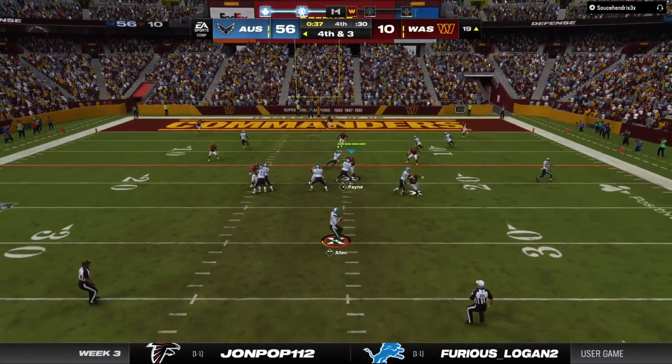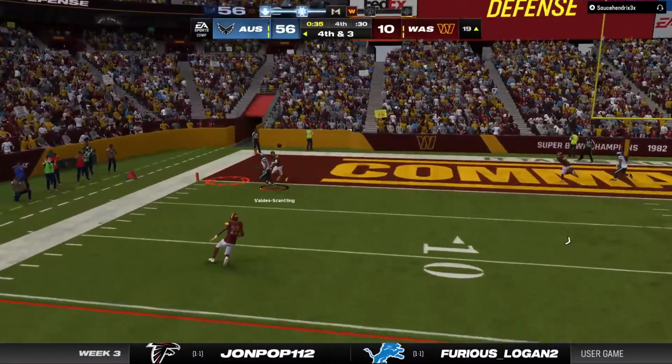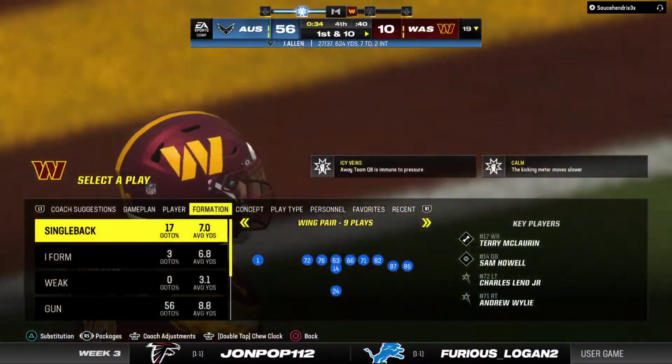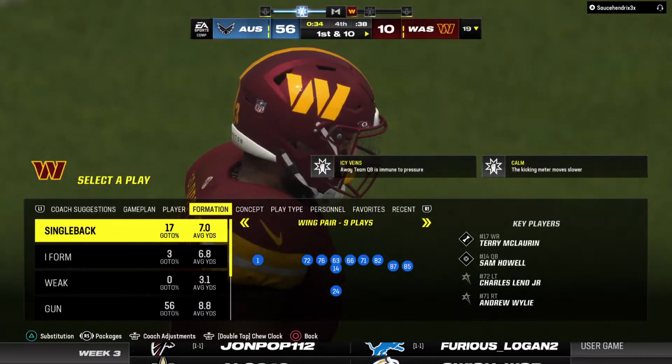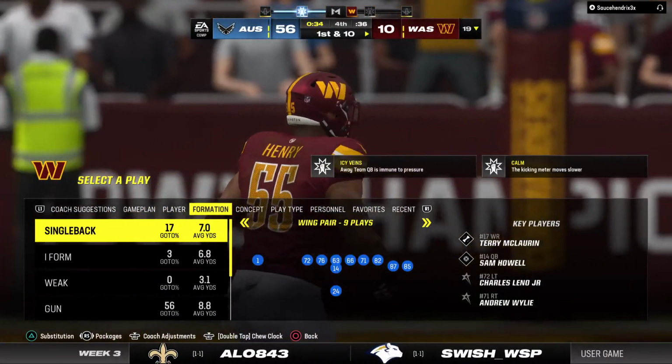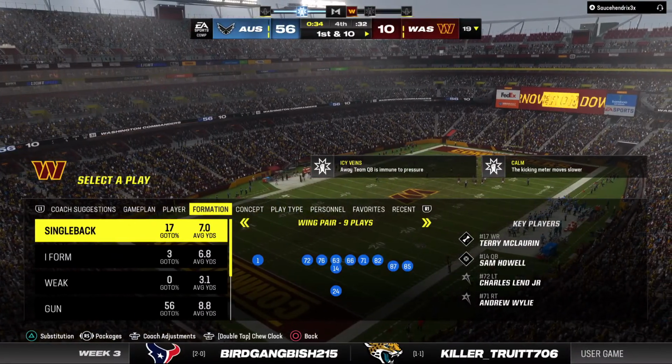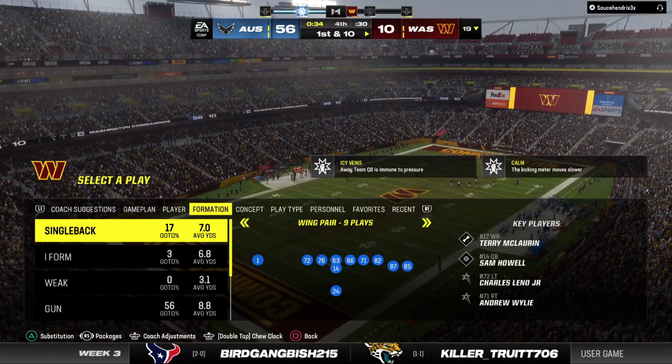Allen going to go on 4th down. And it's going to be batted down. And we'll go the other way with a football. John Harbaugh not afraid to go for it this time. Doesn't work out. And the Commanders come through with a 4th down stand.